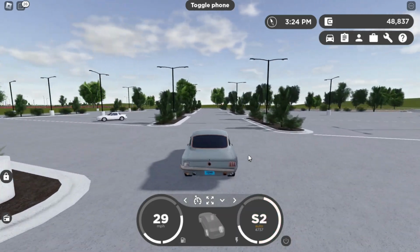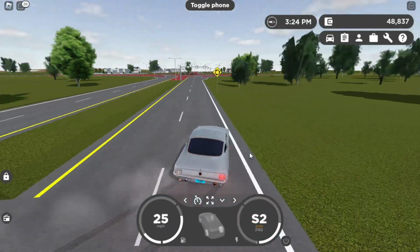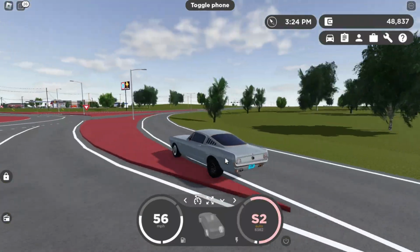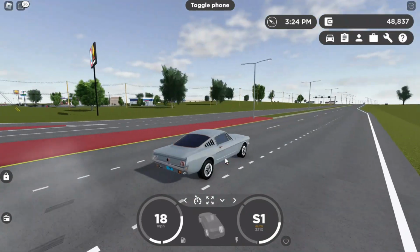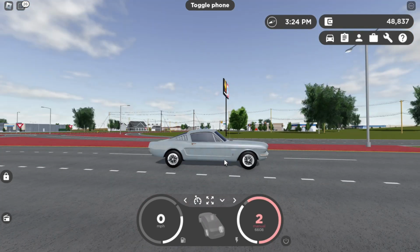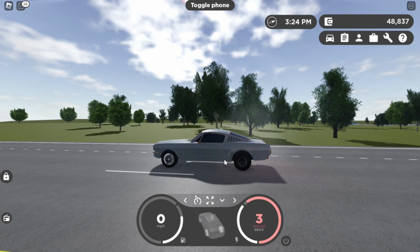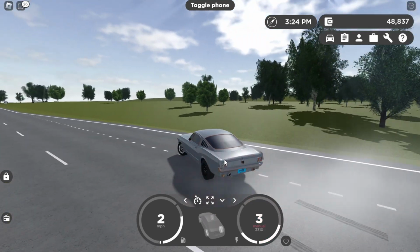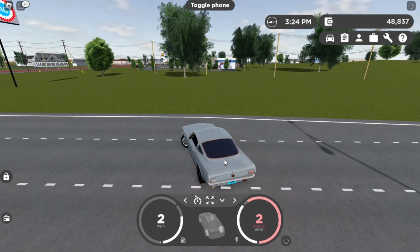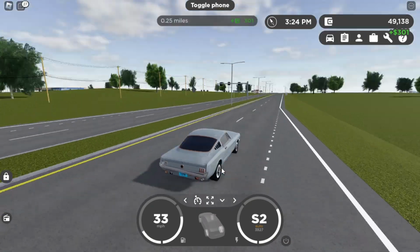The acceleration is pretty slow, but what do you expect? It is a limited, it should be able to go faster. This cost like 13K, I'm pretty sure. It accelerates pretty slow, but it's a beater. It's actually pretty good at doing burnouts. See, that was a nice burnout right there. Let's go higher. Can this thing do donuts? I think I need to go a bit lower in gear. Yeah, I can't exactly do donuts.